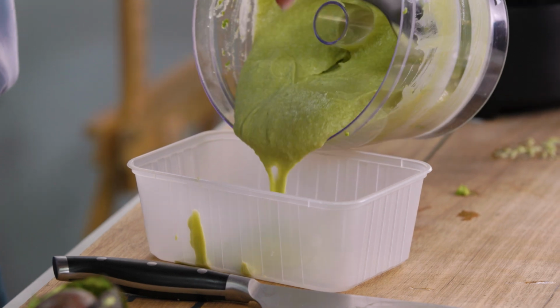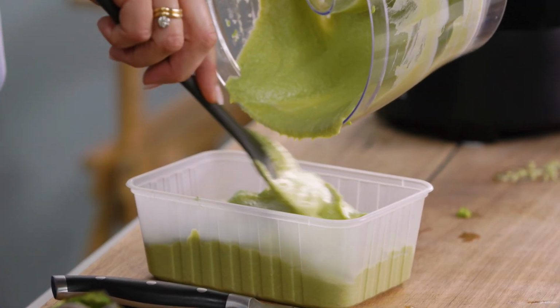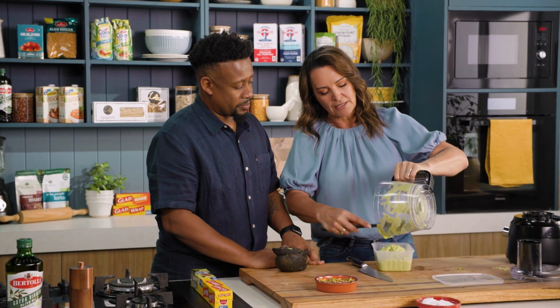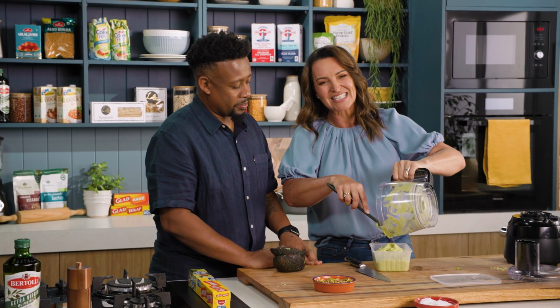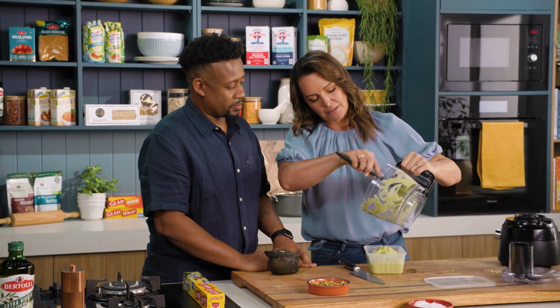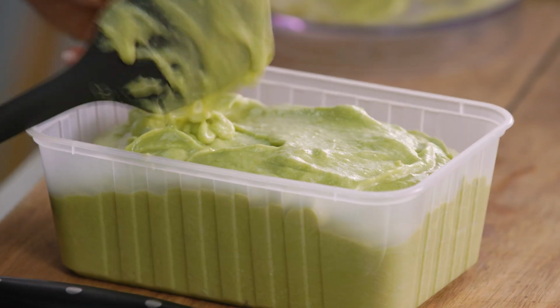It's beautiful consistency. So pour it in. And the beauty of the ice cream makers, of course, is they do a little bit of the stirring for you. What we're going to do here is just pop it into the freezer. But for the first couple of hours, just give it a stir, maybe once or twice during that time, just to make sure that you don't have any ice crystals forming, that it's staying nice and smooth.